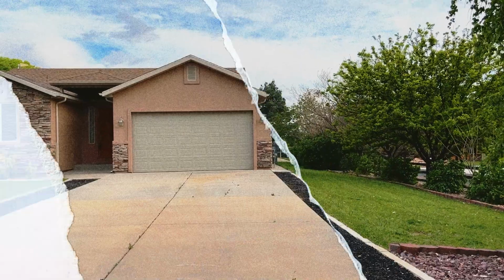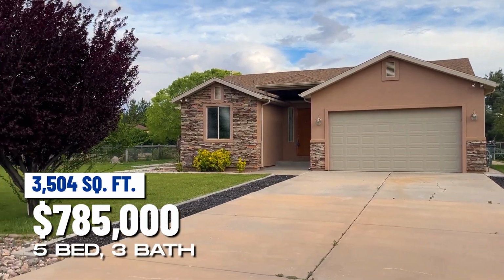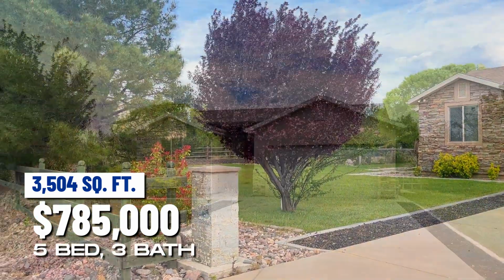This next home is actually a pretty large home. It looks small from the outside, but it's got a basement, which is kind of unique for the St. George area. We do see them a little bit more out here. So this one is 3,504 square feet, 5 bedrooms and 3 bathrooms. And this one's on 0.71 of an acre.